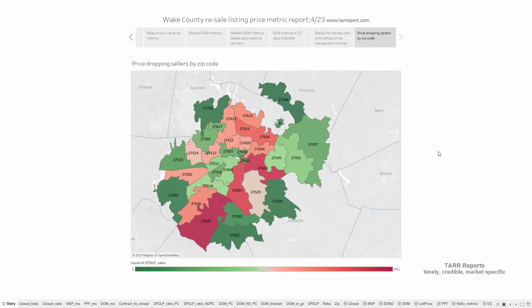Last one we're going to look at is the number of price dropping sellers by zip code. So it's kind of crazy. I just presented you all these great metrics about how hot resale listings are in this market and how there's a severe undersupply of resale listings. And you'd think that for price dropping sellers there wouldn't be anything on this graph, but there is. So to explain, this is the shape of the county, and this is obviously Southwest. So 27526 is the Fuquay-Varina zip code, which happens to have a strong new construction component.